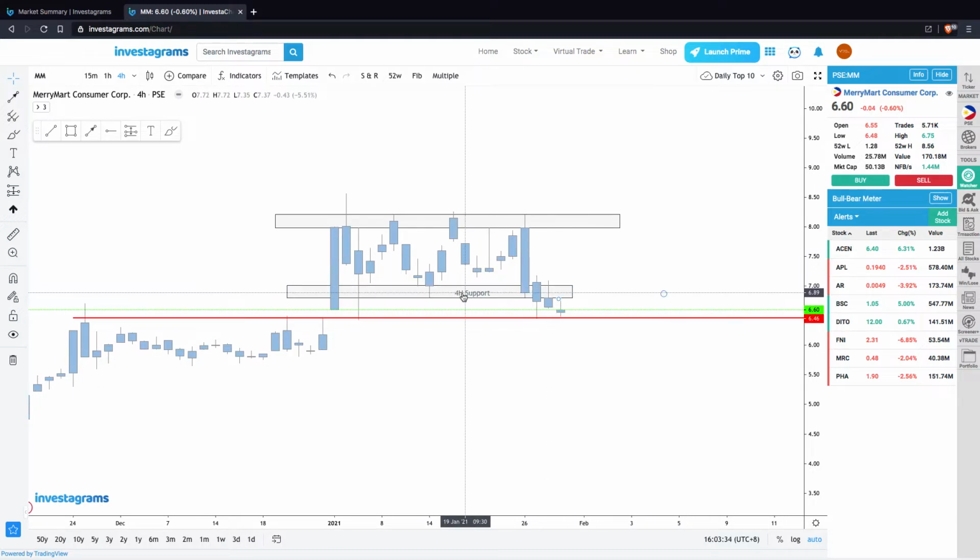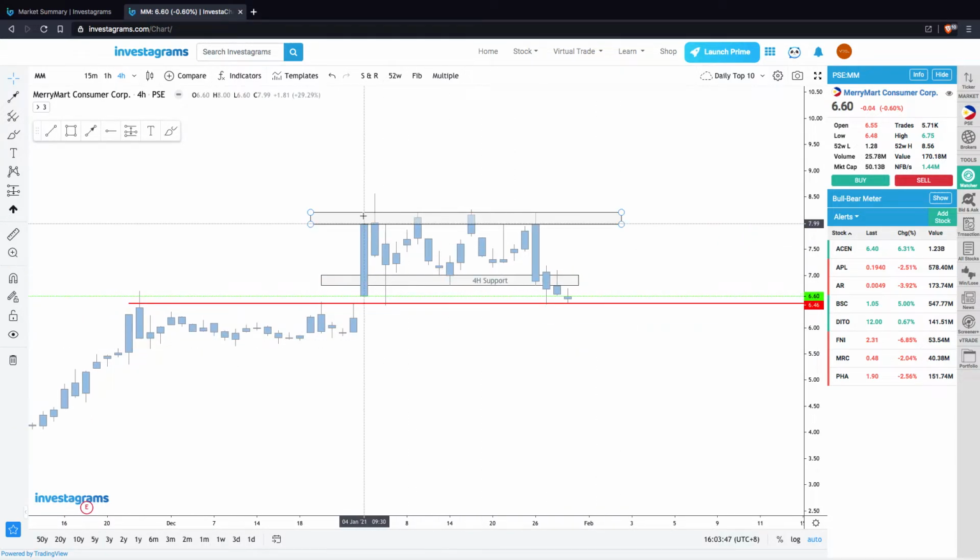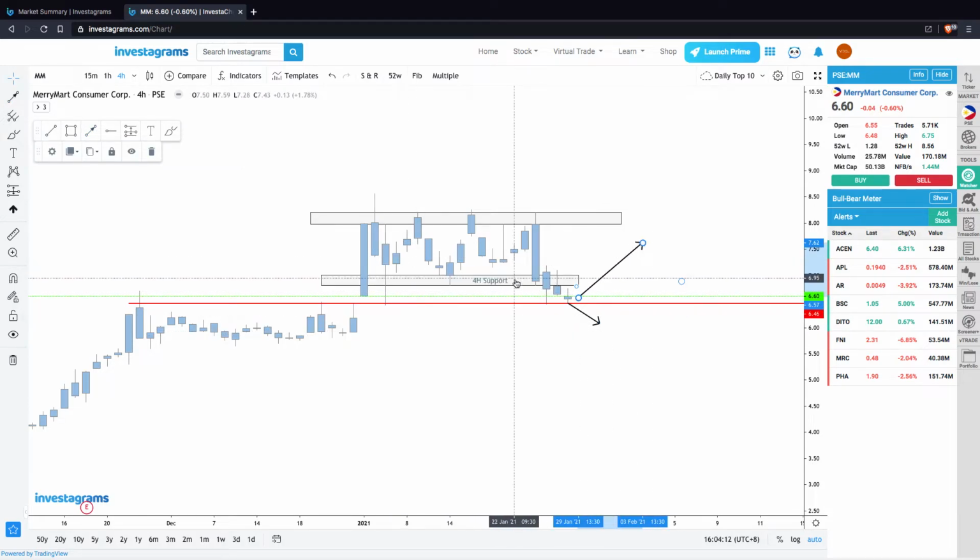But yeah, it definitely broke through our daily support right here, and it's still acting as resistance, but it's still finding support on this resistance from before at 6.4. So it definitely broke below this consolidation area, retested that, acted as resistance, finally closed below that support level. So we might see this support level hold up. If not, we might break below and have these levels tested at 6.1, or we could have a bounce right here and maybe just see a bigger range.